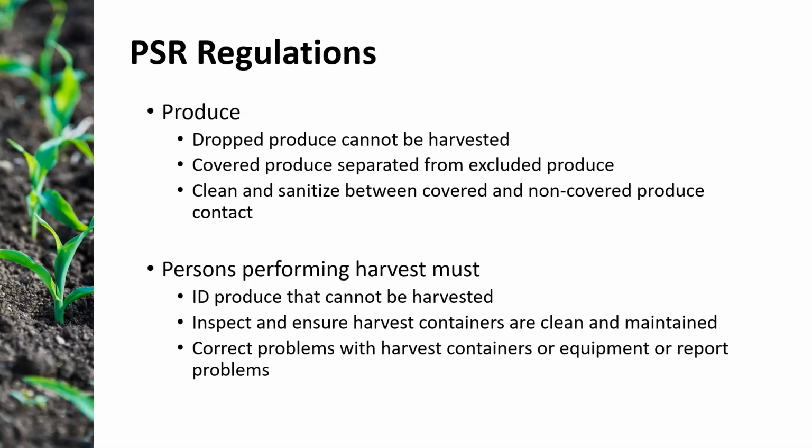We covered worker health and hygiene and training in part 1, but the rule specifically states with regard to post-harvest handling that you need to identify produce that cannot be harvested, so produce that might be contaminated. Workers or people need to inspect to ensure harvest containers are clean and maintained properly, and anybody that is doing harvesting needs to know how to correct problems with harvest containers or equipment, or report any problems to the appropriate person and who that person is.